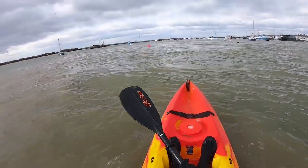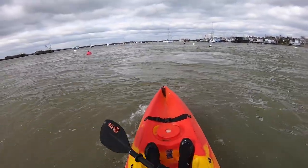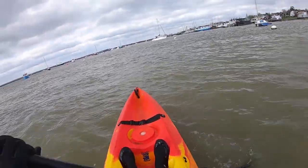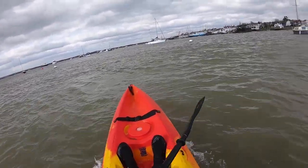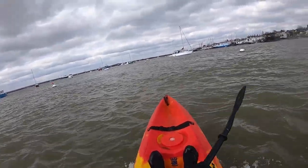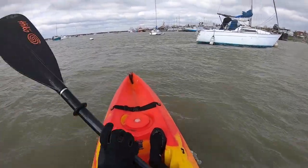Oh, it's nice to have a bit of protected water. Let's stop for a bit of lunch in a bit as well. Hour and 25 minutes so far. Just under 8.5k. So not quite halfway around, but it's basically the tip of East Mersea to what I would call the tip of West Mersea in an hour and a half. Not too bad. Oh, I'm glad to see the back of open seas.